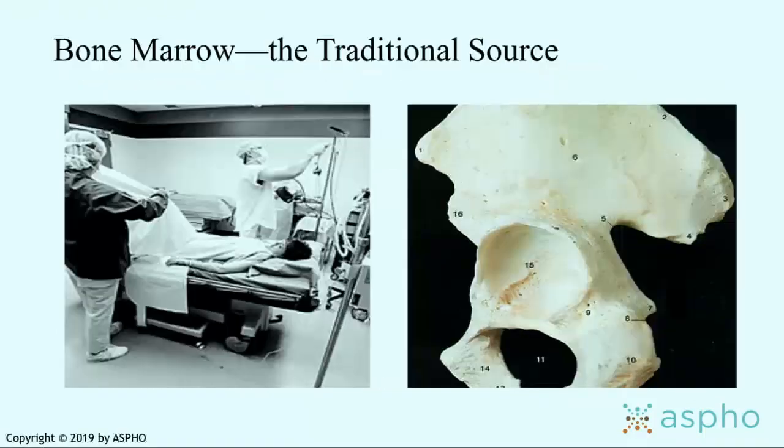Now, this is a picture of how we obtain the traditional source for a bone marrow transplant, and that is a true bone marrow. On the back of your hip is your posterior iliac crest, and there's only one purpose for that: bone marrow harvest. Seriously, it doesn't have any muscles attached to it, no nerves nearby, no major blood vessels. It's really a wonderful place. And if you've had an opportunity to participate in a bone marrow harvest, you've gotten incredibly familiar with it.